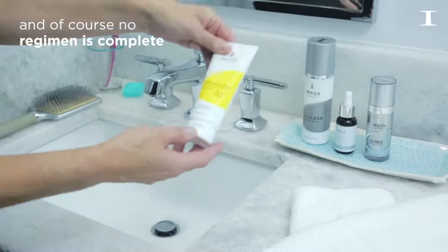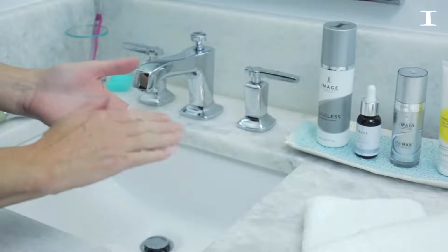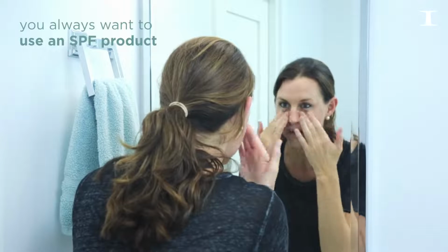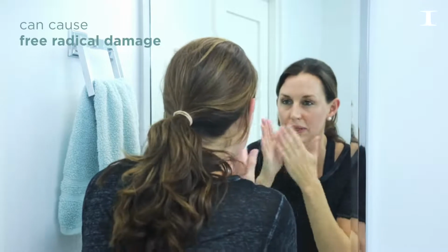And of course, no regimen is complete without an SPF product. And you always have to remember that even if you're not going in the sun, you always want to use an SPF product, because even fluorescent lights can cause free radical damage.